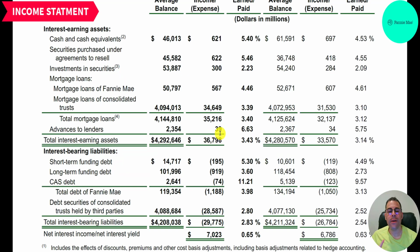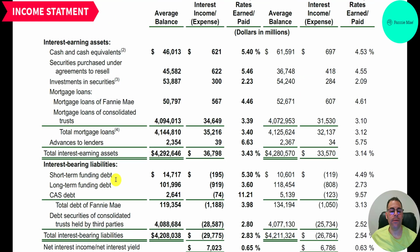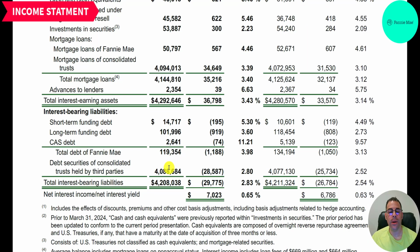That's where a company like this comes in, buys up their loans and gives them the money to loan more money out. So they have $37 billion of total interest earning assets, and they earn 3.4% on average on that money. But to get the money to loan out, they have to borrow. They have short-term debt and they have long-term debt. They pay 4% interest on that debt, but that's a small portion of their debt, only $119 billion. A majority of their debt, $4.1 trillion, they pay 2.8%.